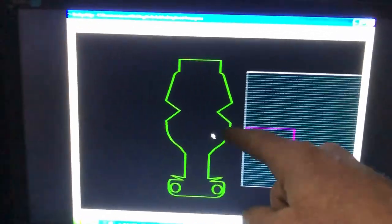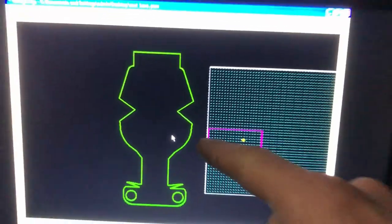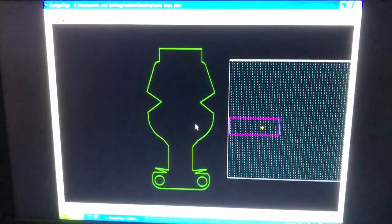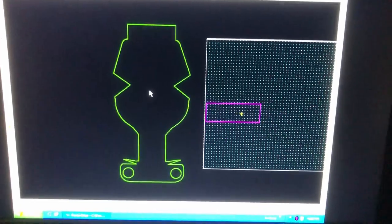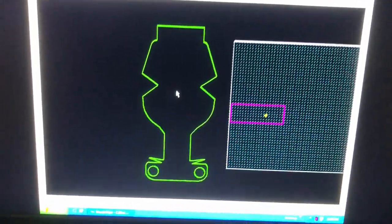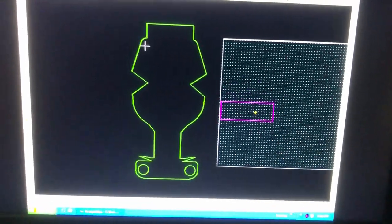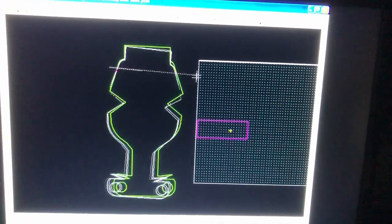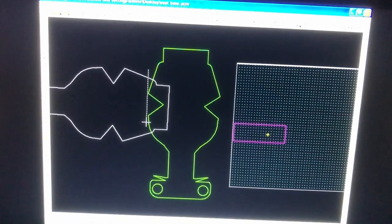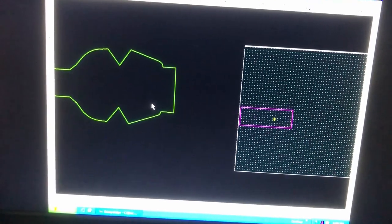All right, so now I imported the seat into Design Edge, which is the interface between the plasma table and my computer. So I need to scale, that's the full size there, that's the full size green one and seat there. So let me rotate that. I got a little piece of scrap on the table. I'll just cut a small one just to see what it's like. I'll scale that down.